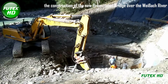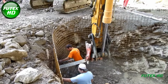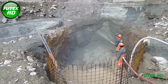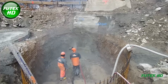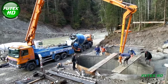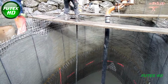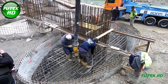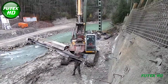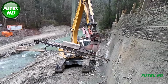The construction of the new Brunsttobel Bridge over the Weißach River represents a remarkable feat of engineering, technical innovation, and logistical planning. Situated along the L4 Doriner Strasse in Austria, this bridge was initially built in 1939. Due to war damage in 1945, it was partially reconstructed and reopened for traffic in 1949. Though strengthened in 1979, a recent inspection highlighted serious structural deficiencies, prompting the need for a complete rebuild.